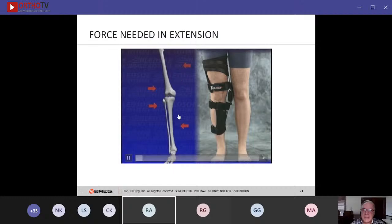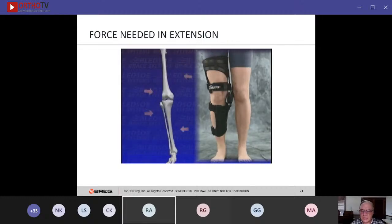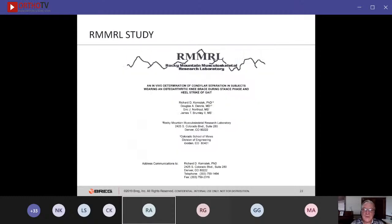So in this particular case, you see how the forces are increasing when you need them during the walking phase, and you take them away when you're sitting down, so you don't have force and discomfort. These particular dynamic braces have been studied many times. One of the earliest studies was done by Dr. Komistek and Doug Dennis, and was published in multiple journals and hundreds of podium talks across the world.